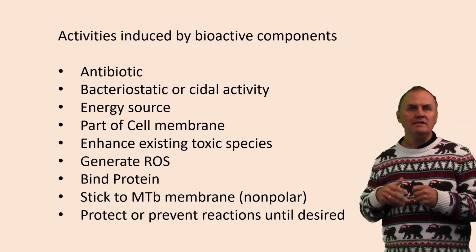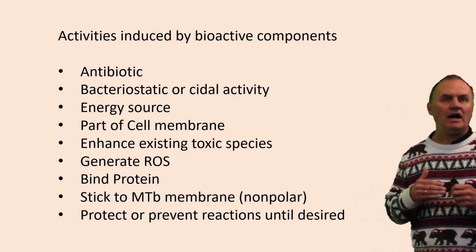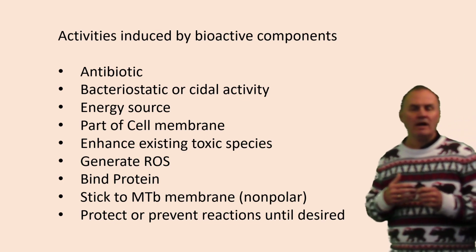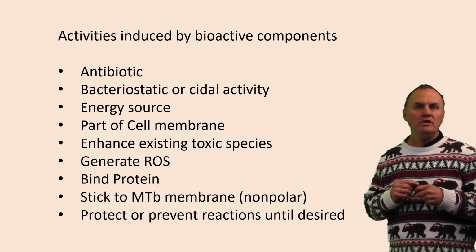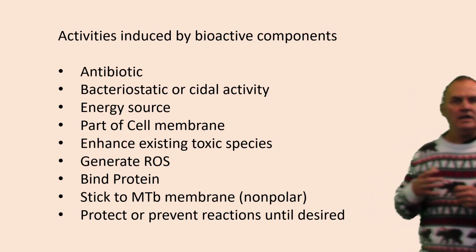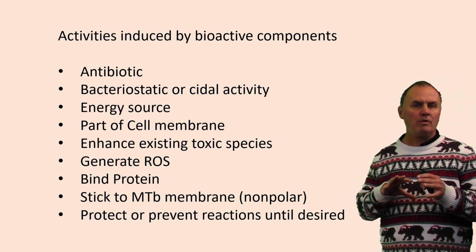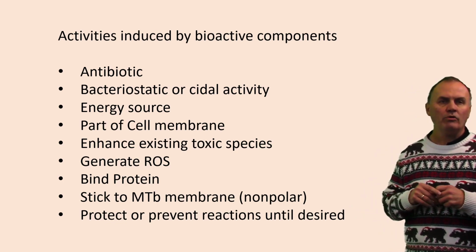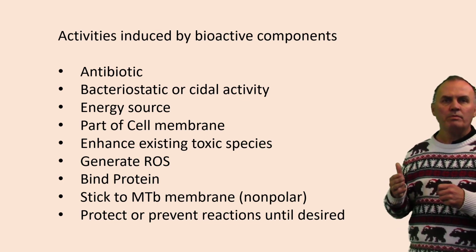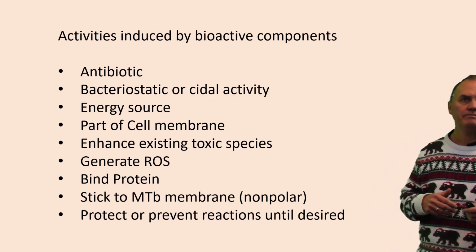We're enhancing existing toxic species, and we'll explain that as we go through. We're generating reactive oxidation species, ROS. These are things like hydrogen peroxide and hydroxy radical. Some will randomly bind proteins inside the TB, making them either shut down or not work properly. In some cases, we try to match the polarity of our complex to that of the outer membrane of the TB, nonpolar and nonpolar, so there's a selectivity there based on polarity. And then we want to protect or prevent certain reactions from happening until they reach the proper destination.